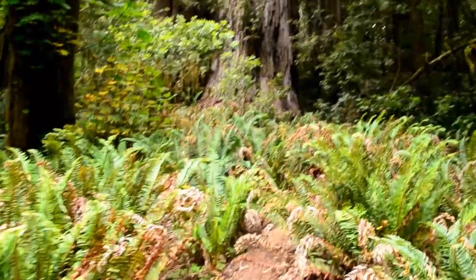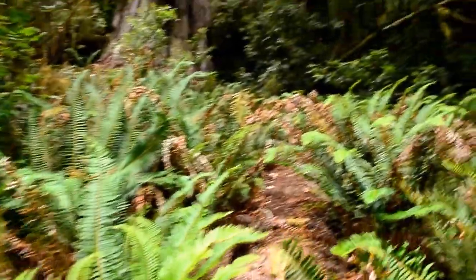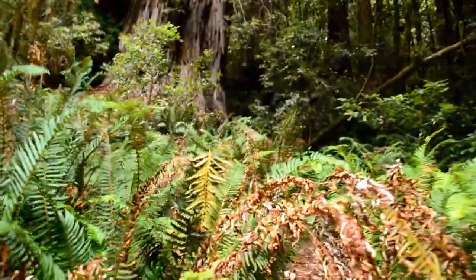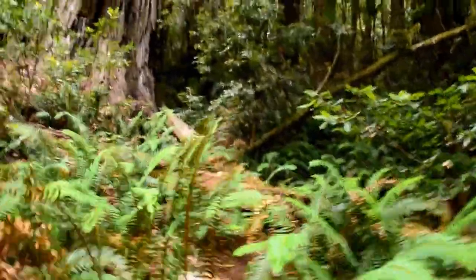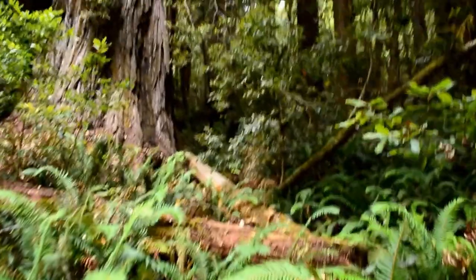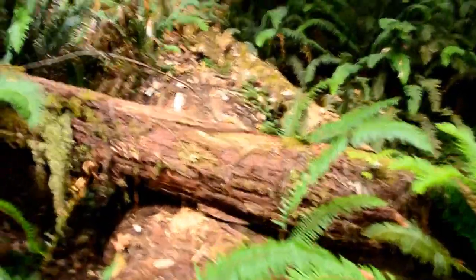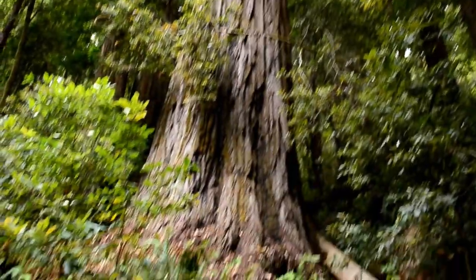Oh, this is Hyperion. Nice. I found some images after I did some research before I came here to find it, and it's looking exactly right. Can't even see the top of it right now, but there's the base of it right there.